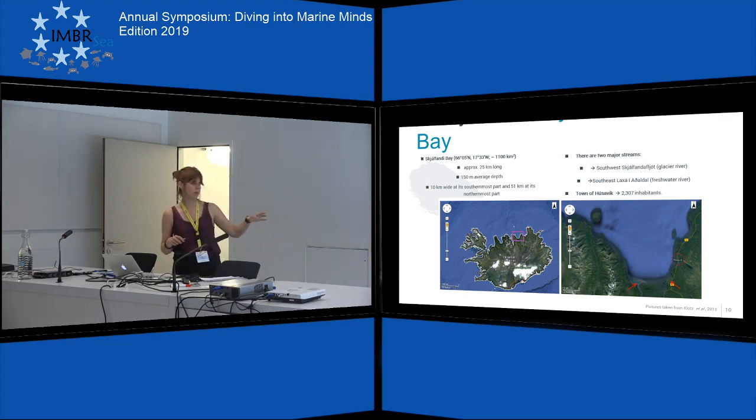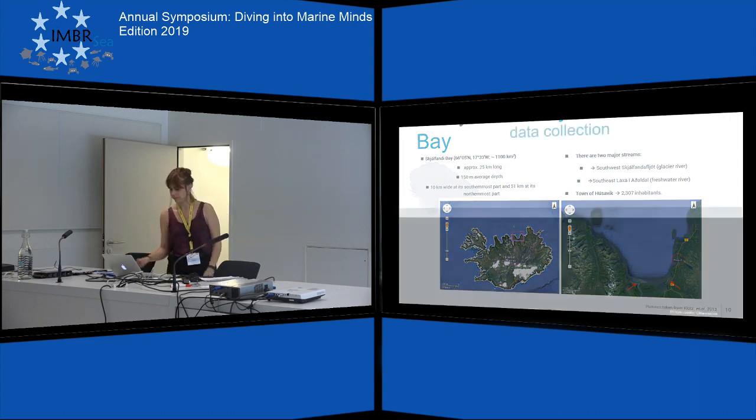One is coming from the permanent glacier in Iceland, and the other one is coming from a volcanic lake close to this area, and this gives an input of fresh water that lowers the salinity and increases the nutrient concentration in the bay. We also have the town of Husavik, that is a fishing town as well as a whale watching town.